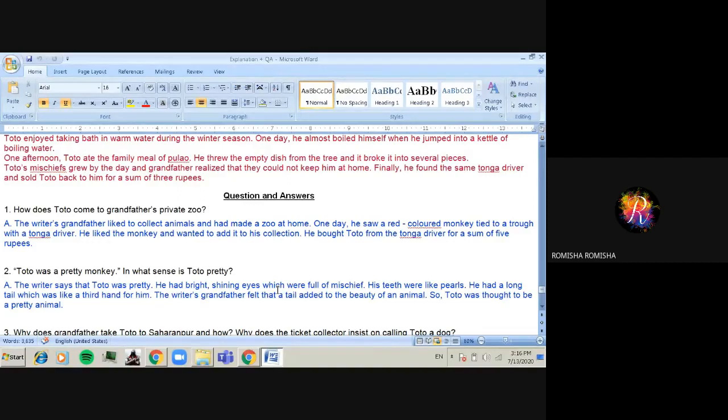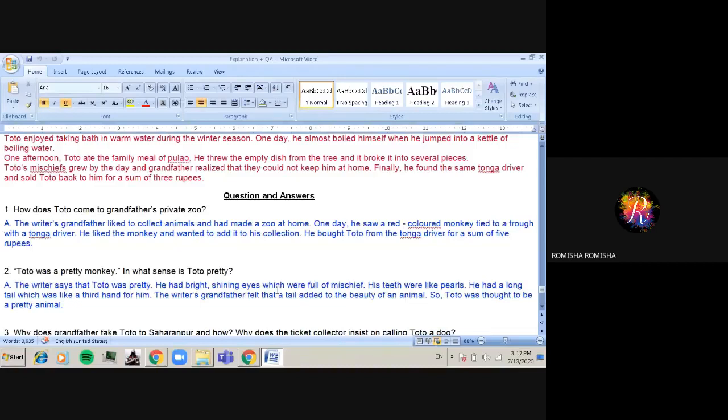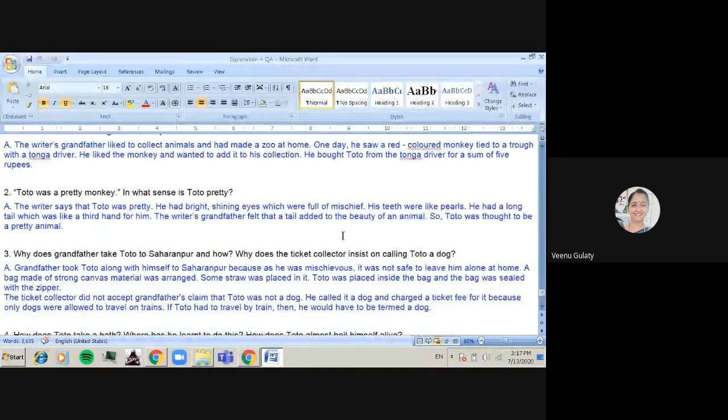Answer. Okay. Toto was a real menace for every living soul in the household. Other animals in grandfather's zoo were at Toto's mercy even during night. So grandfather decided to provide some relief to other animals in the zoo and thought of taking Toto to Saharanpur. He was taken in a big black canvas kit bag with some straw at the bottom. When the bag was closed, all his efforts to get out were restrained. The ticket collector was following his rule books, as there seems to be no rule for fixing a monkey's fare, so he equated Toto with a dog's fare. The ticket collector's ingenuity tried to categorize all pets of a certain size as dogs. Okay, good. Now you just read this because this is quite a long answer.